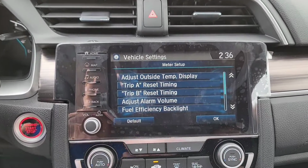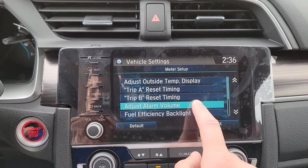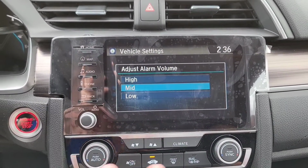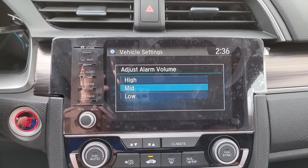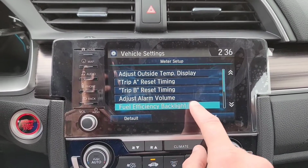Then, you know, trip B is going to be the same exact thing, all right? You can adjust your alarm volume. You got a couple options there. I'm going to leave it from that point. You have your fuel efficiency backlight.